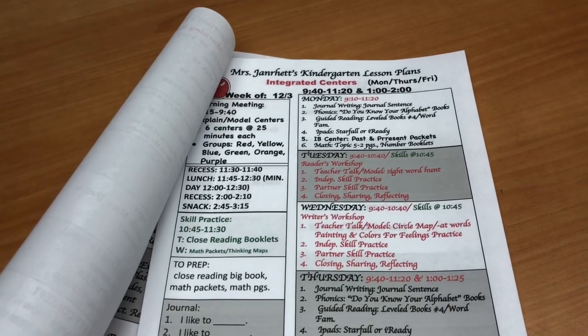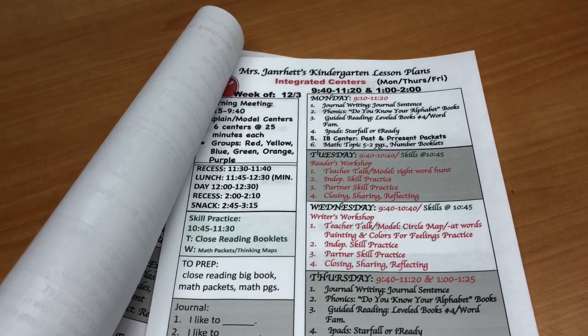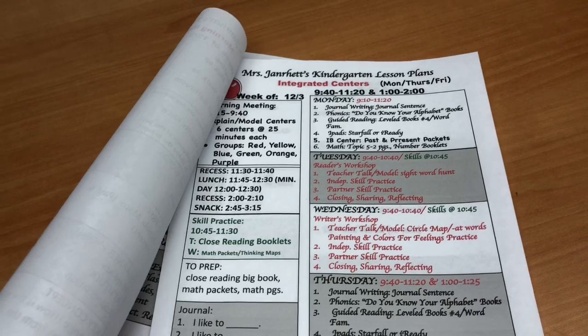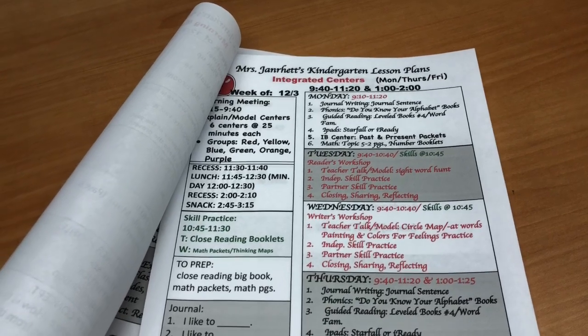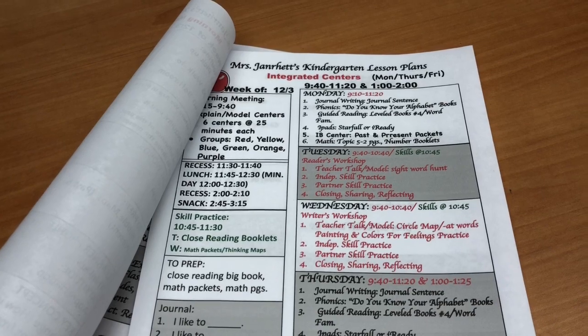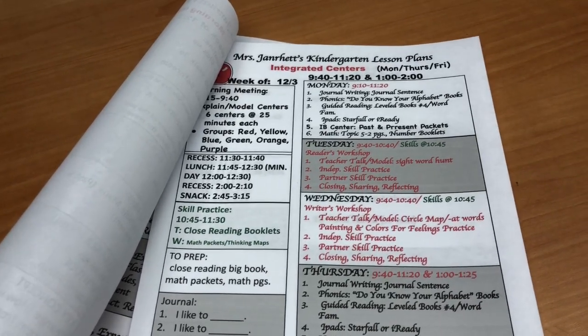So with my centers, I have 6 centers and 6 rotations. I have a red group, yellow, blue, green, orange, and purple. I usually level them. And I have about 3 to 4 kids in each group, and it works really well. I have integrated centers, which means I integrate all the subjects together. I don't just have one set time for literacy centers and then another time for math centers. I put it all together, and it works really well.